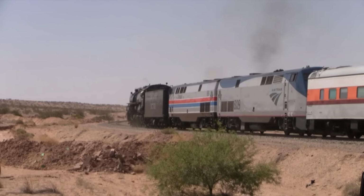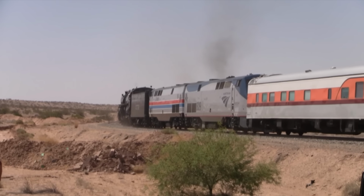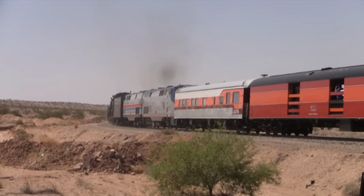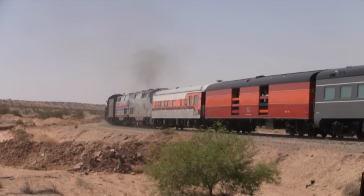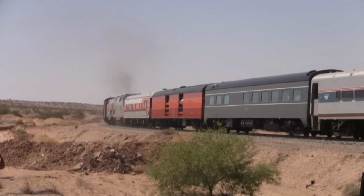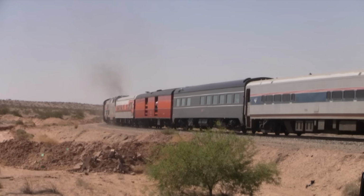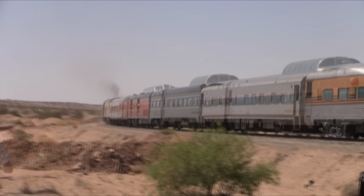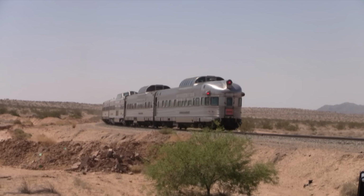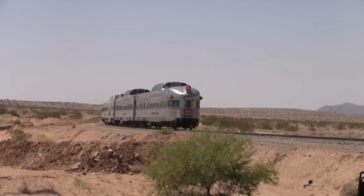Despite some significant delays due to poor track conditions on the Arizona and California Railroad, 3751 made a great run pulling the Grand Canyon Limited Excursion, as the trip was called. Come along and follow the train on the round trip from Williams to the Grand Canyon and then return run to Los Angeles. Join us as Santa Fe 3751 returns to the Grand Canyon.